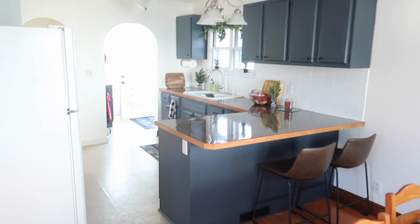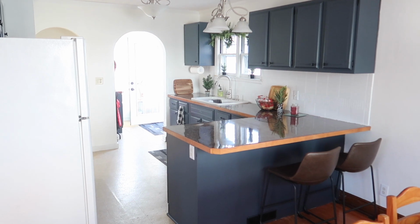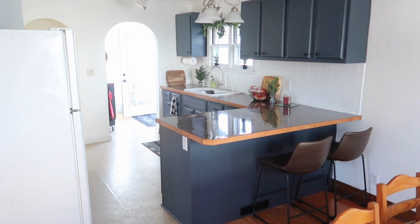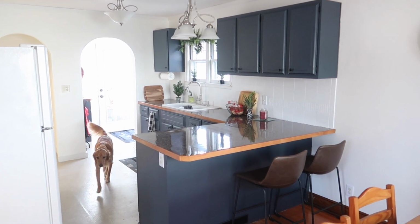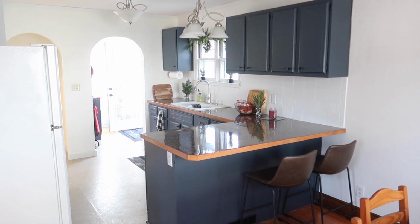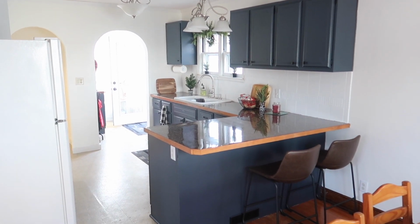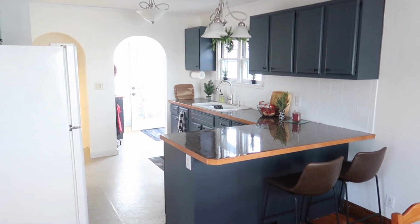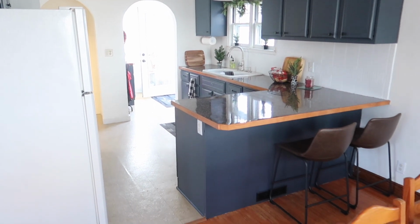The only other thing I think I would want to do is replace the countertops at some point. I kind of like the butcher block counters, and they're not that expensive. So if I did that, I would also redo the backsplash with subway tile with black grout. I do like it painted white, but I think if I'm going to redo the counters, I might as well just redo the backsplash at that time too. So that would be the only other thing I would do in here. But as of now, I'm enjoying it.